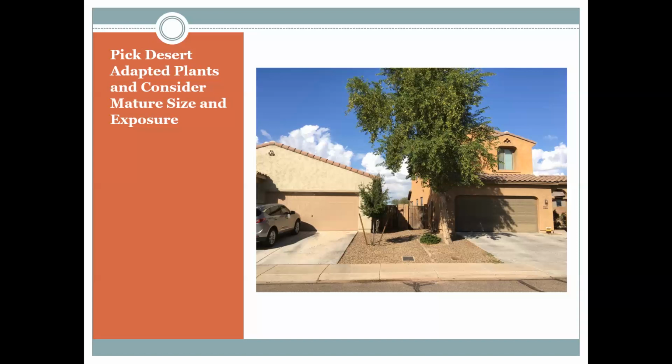And exposure. There are plants that grow very, very well here, but they love a little bit of shade in the afternoon, so they're capable of living here. But if you go putting one that needs a little afternoon shade out in the full sun, surrounded by gravel, with your street and sidewalk and all that, it's not going to do good. You're going to fail at that plant. So you've got to think about whether they need sun or shade, how big they get in the end, and whether they have the space to get that big. Those things are important to consider too.